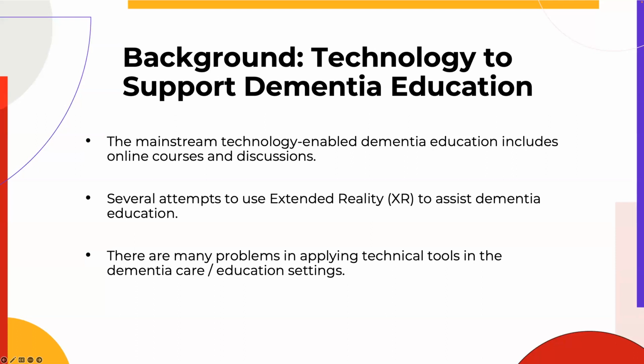However, there are many problems in applying these technical tools in clinical dementia care and education settings. For example, the social acceptability of applying new technology, as well as the insufficient inclusion of end users in the design and development process, as one of the recent review papers on technology to support dementia education pointed out.